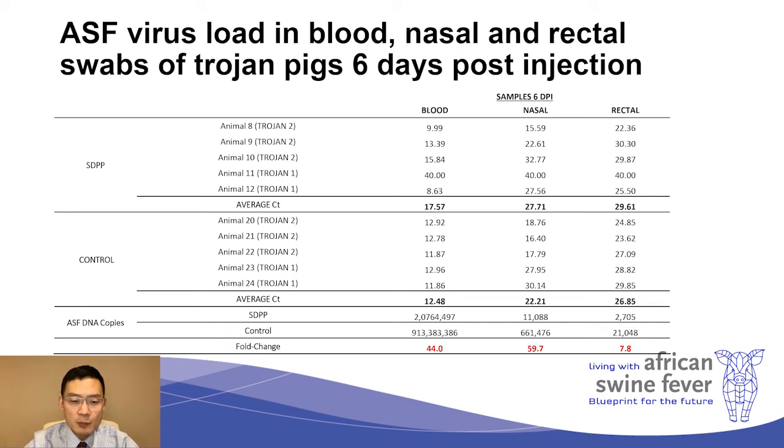As you can see, on the top is the plasma group, on the bottom is the control group, and again this is the PCR test, where we tested the CT value of a specific sample: blood sample, nasal swab, or rectal swab. As we all know, the lower the CT number is, the higher the DNA copy number is. I actually made a conversion from the CT value to the DNA copies. As you can see, comparing the plasma group versus the control group, in the blood or nasal swab or rectal swab, the plasma group pigs, even these injected challenged pigs, really had lower DNA copies in the blood and nasal swab and rectal swab, and the fold differences compared to the control group are quite significant: 44 times, almost 60 times, or 8 times in the rectal swab.